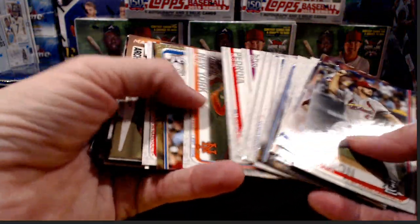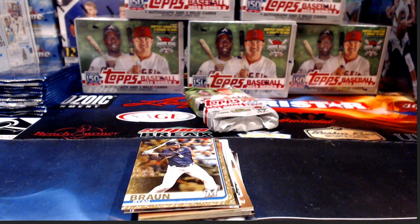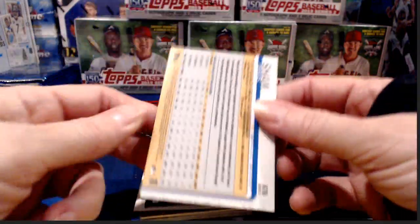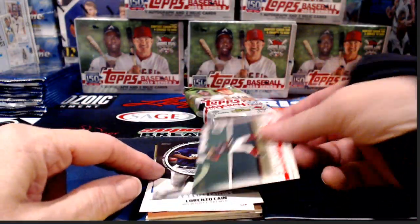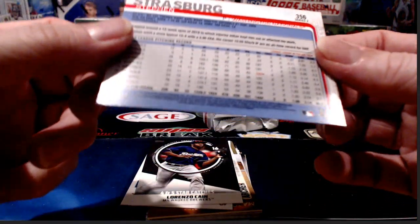Got to find our way into the center here. Ryan Braun, Milwaukee Brewers to 2019. Hollow foil Brewers, Travis Shaw. And Steven Strasburg for the Nationals. That's a short print as well.